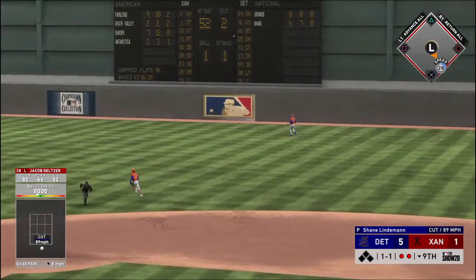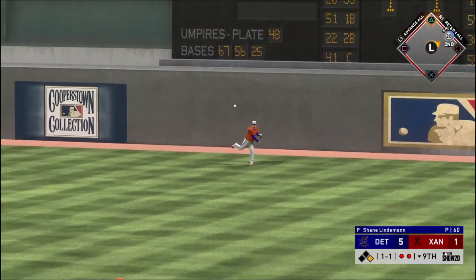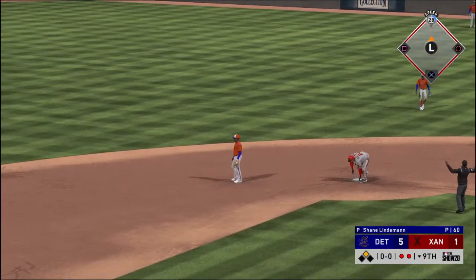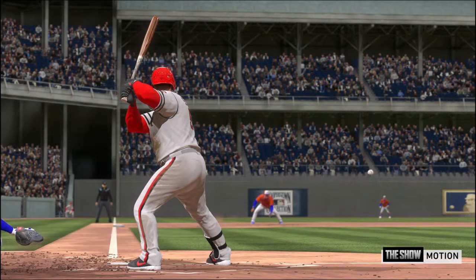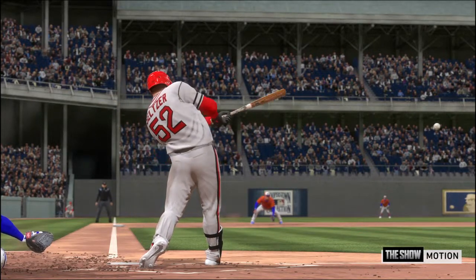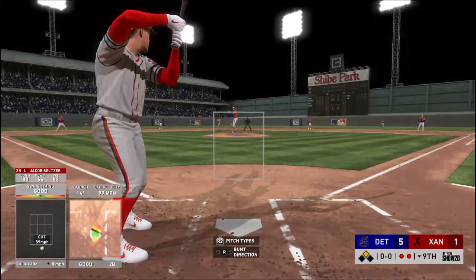A swing and a drive sent out toward the gap. That's in, and he is just on a tear. That makes him 4 for 4. Let's take another look at just a textbook swing right there. Good weight transfer, good hands to the ball, solid contact, and great extension through the ball. Yeah, that's about as pretty as a swing gets. Nice look at it there from our camera guys as well.